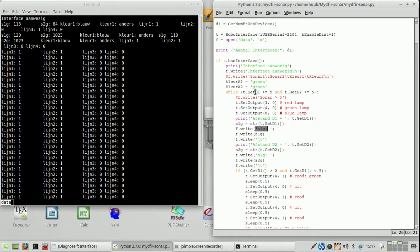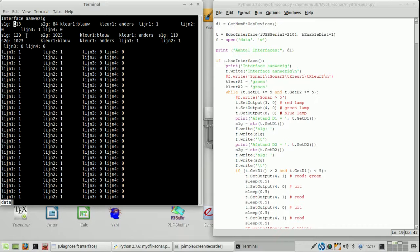So here is S1G, which is working whenever the sonar is detecting an object further than 5 centimeters away, right here. So now we say 113, and this says 48. I doubt that, because this was in the beginning and the distance between the sonar and the object was in no way 113 or 84. In no way.